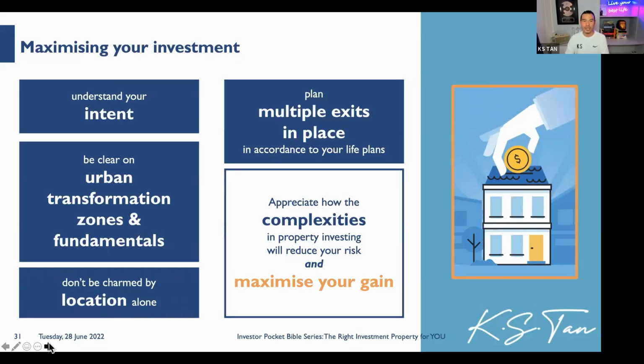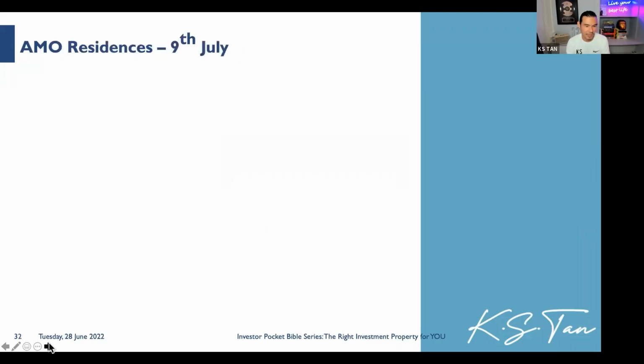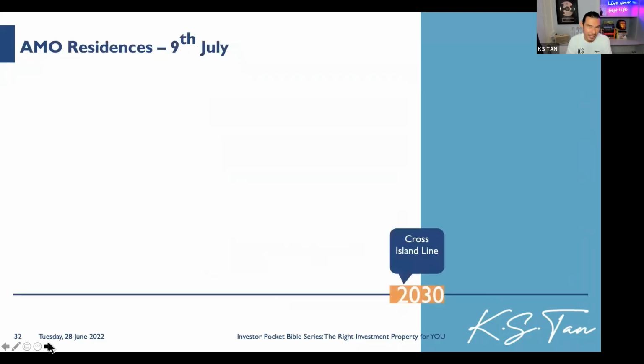Okay, so again, I just want to share with you that AMO Residences is happening on the 9th of July, very soon. In fact, I think next weekend, they're going to start opening their show flat. There's no 1-bedder available. There's only 2-bedder and above. And this fits right for people who are buying as a small family near St. Nicholas Girls' School. So AMO Residences, 9th of July. And the next exit, I just want to give you a so-called prelude to it, is 2030.